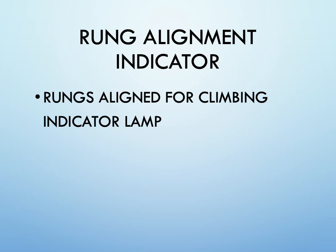When extending or retracting the ladder, observe the rungs align for climbing indicator lamp. The lamp is mounted on the operator control station. The lamp lights when the overlapping sectional rungs are properly aligned for climbing.